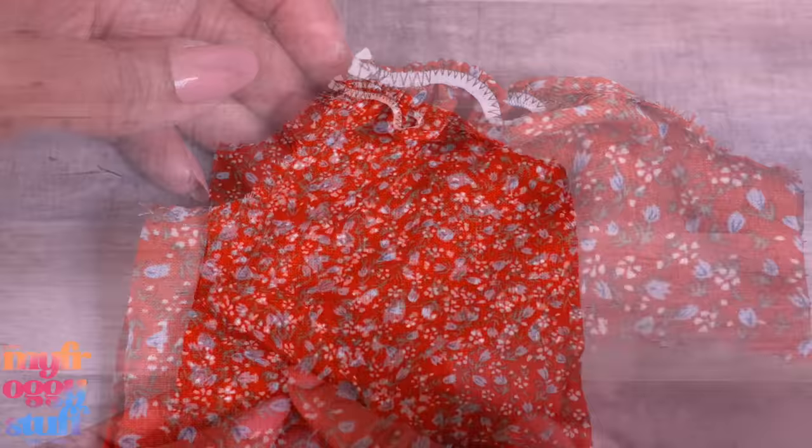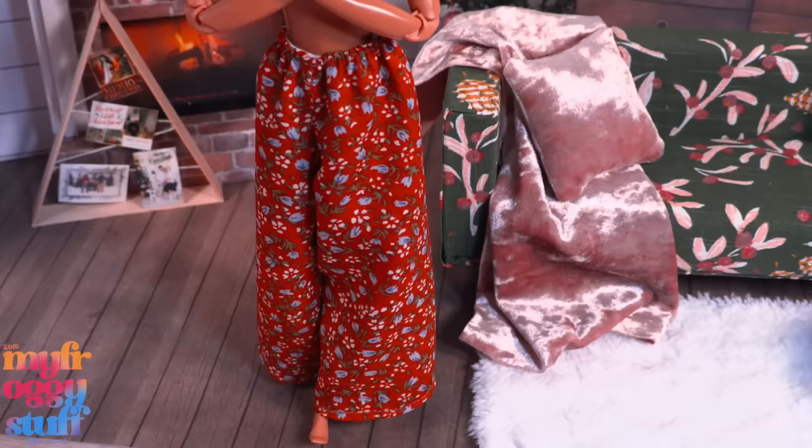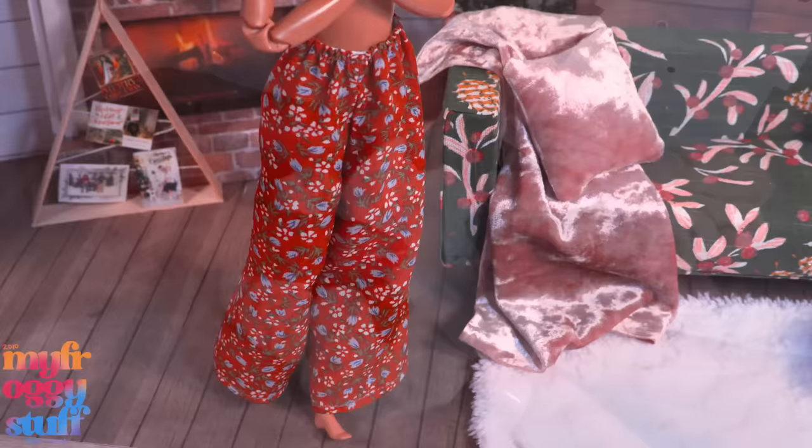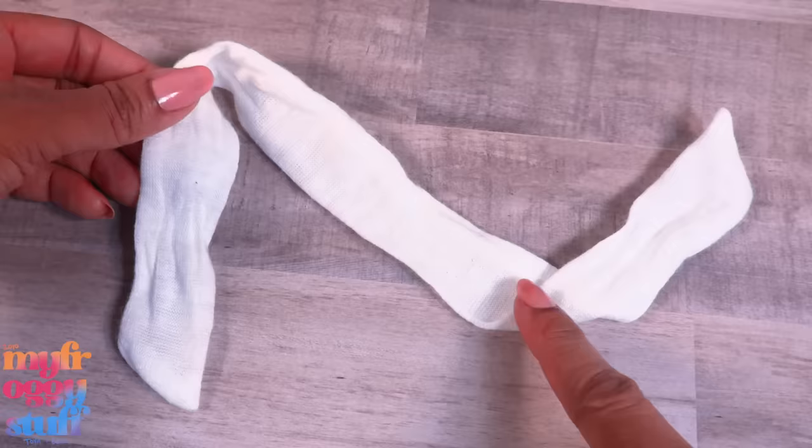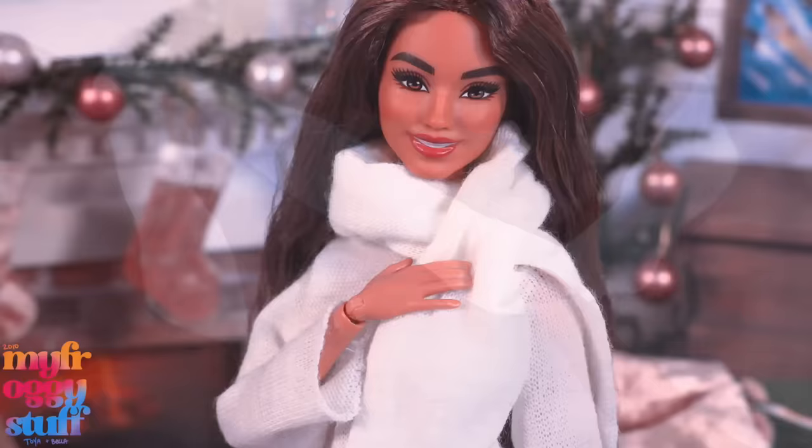Then grab the bottom of the pant legs, and we're gonna pull them in opposite directions, and then sew a straight line going across to make wide leg pants. And these scrunchies have little bows wrapped around them that we can easily remove and get a long strip that we can use as a scarf.